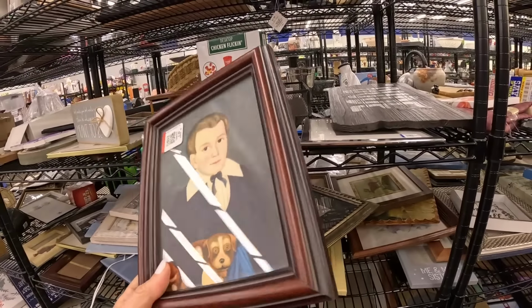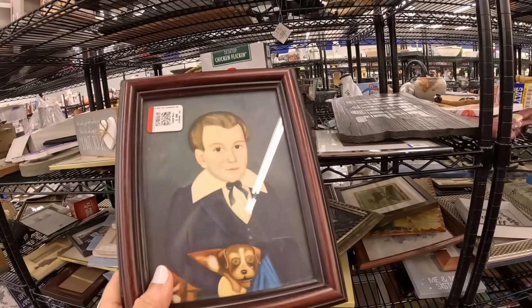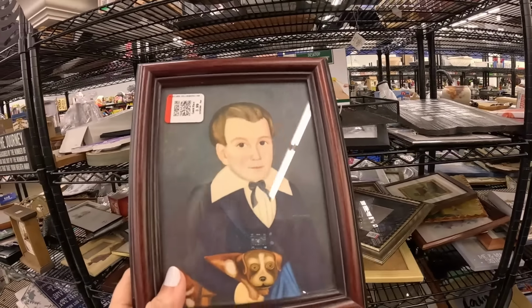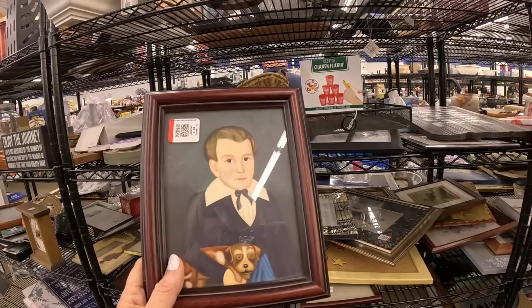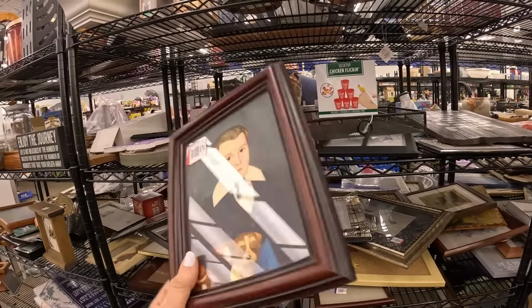Now, the frame is definitely modern. You can see the way it's very glossy. A lot of the older frames are dry looking or more matte. And this is like a, what do we call this? Like a, not primitive. All right, I'm gonna call it primitive because I can't think of the name of the style. But here's the thing, Dream Framer, Creative Framing and Gallery.